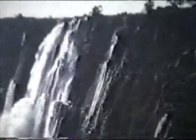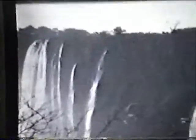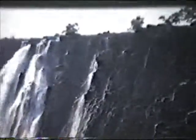There's another shot at the top of the waterfall, slowing down and crashing down. Okay, this is another look at the falls coming down the side and going down into the river.